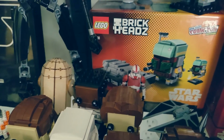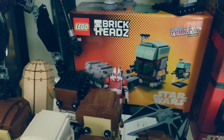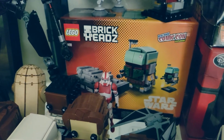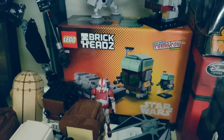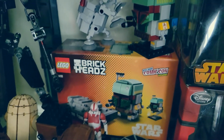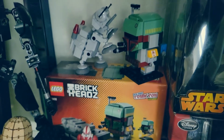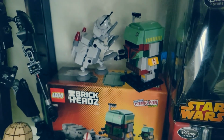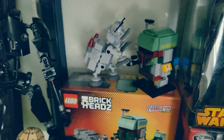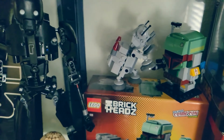Sorry. I guess here's another shot of the Boba Fett brickhead. And then I have the regular release of the Boba Fett brickhead. And I only have it because I have all of the Star Wars brickheads, so yeah. But now that I have Mando, oh, Mando's not in here because this was shot before that one released. So Mando and Baby Yo-Dog isn't in this collector case.